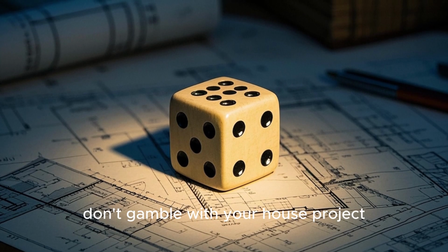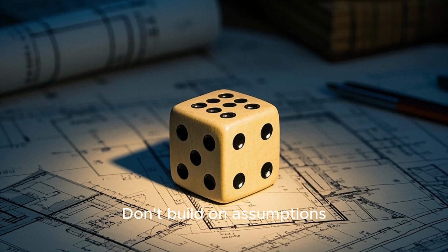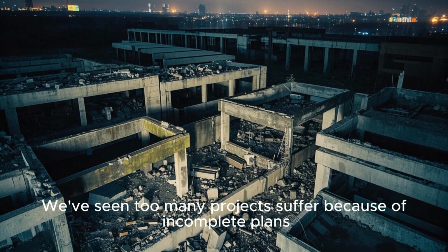Bottom line, don't gamble with your house project. Don't build on assumptions. We've seen too many projects suffer because of incomplete plans.